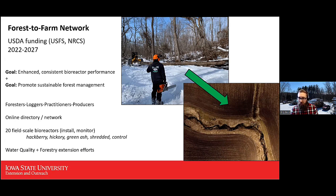But to back up what we're saying, we need to know if these things are actually going to work at the field scale. So we have an incredible opportunity to install 20 field scale bioreactors using individual tree species. These will be going in this fall, spring, and then throughout 2023. We selected hackberry, hickory, and green ash, which we didn't test in the lab, but we know it's going to have an abundant supply over the next 15 years or so. We didn't talk about this today, but we're also looking at shredded material. And then, of course, the control, which is the standard hardwood bioreactor mix that's commonly used in bioreactors across the Midwest. So that'll be neat.